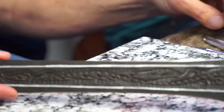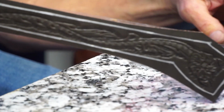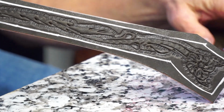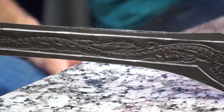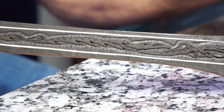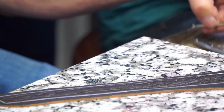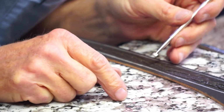Let's see what Kevin's got here. There it is. Looking good. Well, I think somebody stole one of my tools. And you stayed inside the lines. Never mind, I found it. Well, that was probably an accident, Denny.